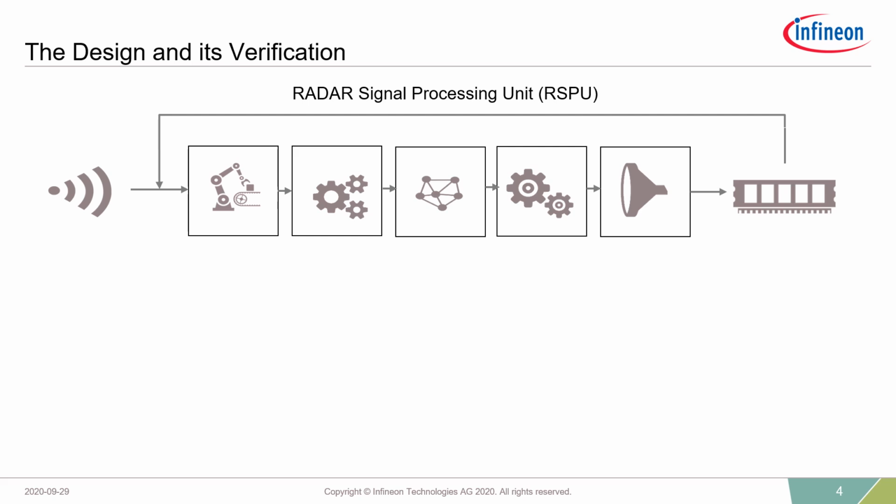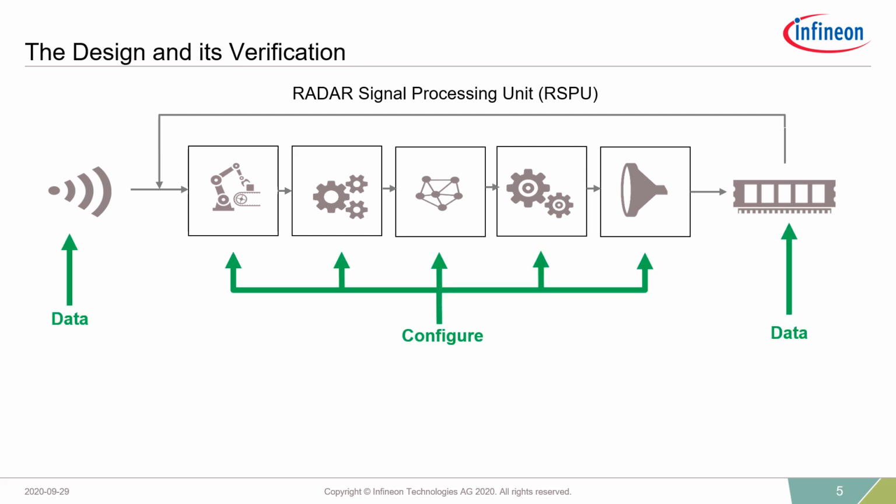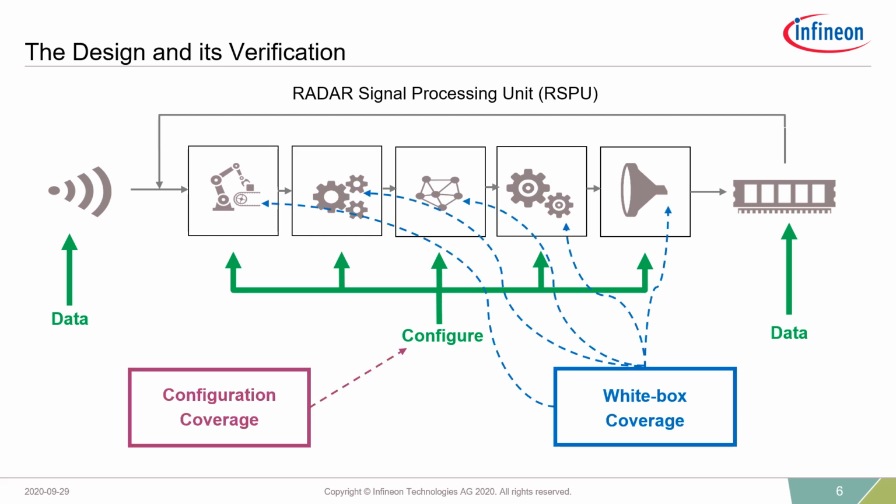the road. The tests used in the verification of the RSPU consist of a configuration of the RSPU and of radar data. The radar data can be either driven into the front end of the RSPU or placed in memory for the RSPU to fetch. This means several tests can be run back-to-back to emulate the reprocessing of data. The test generation is automated using constrained random generation. To identify when a generated test has done something of interest, we have an extensive functional coverage model.